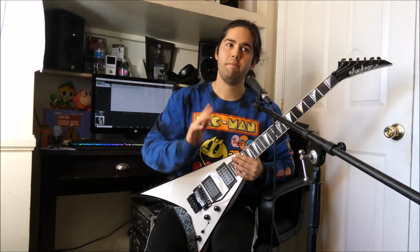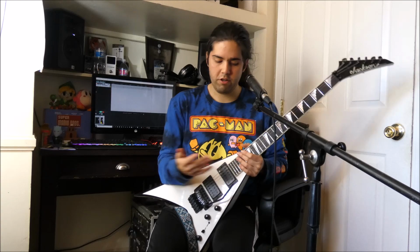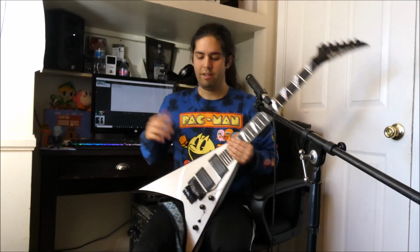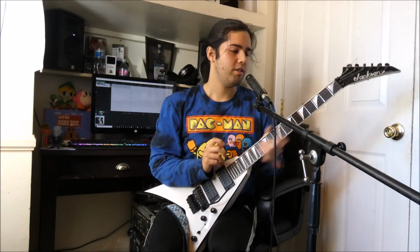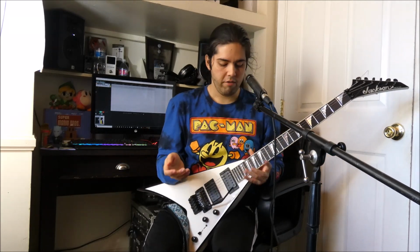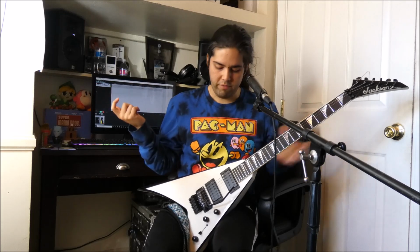Now what I have with me is a really cool instrument. I've been collecting Vs from that time for a while, and I really enjoyed the shape, so I figured I'd pull the trigger on another USA Jackson. And this is my USA KV2. Man, it plays really good, almost as good as the Kelly. Well, actually, they're about the same. I think this neck is just a little bit thinner. Very fast, upper fret access, perfect.